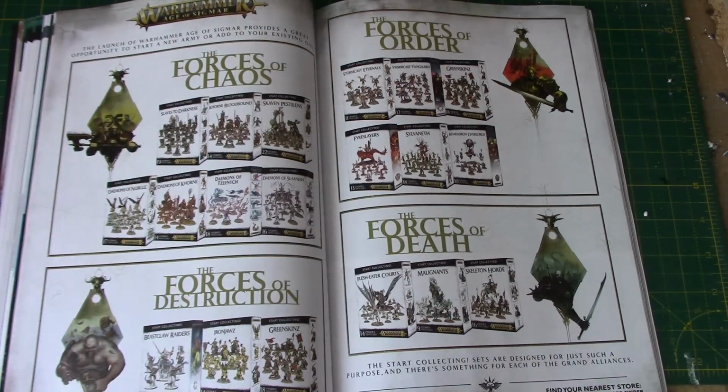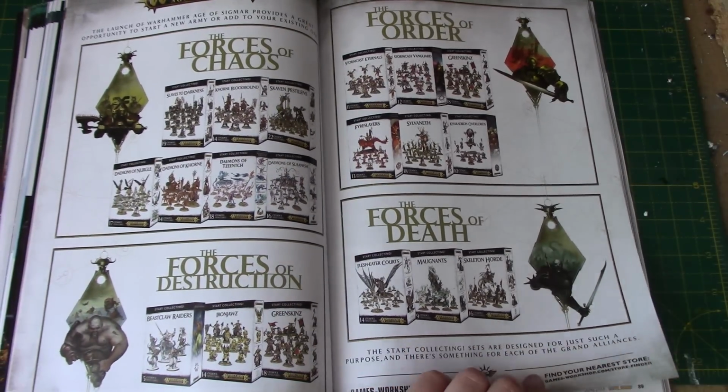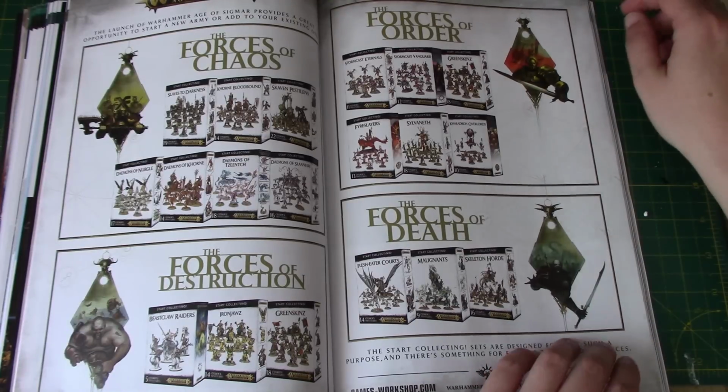We have all the Start Collecting boxes for Age of Sigmar, and there are so many of them now. And Chaos are hogging them with 7. There's only 6 for Order, and you think how many Forces of Order there are. They're going to need some more, and no doubt we'll see more in the future.